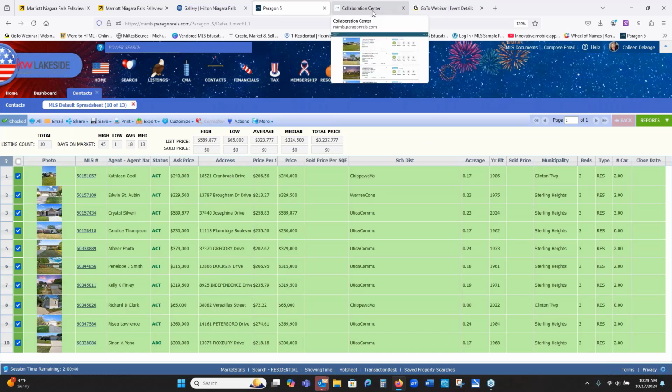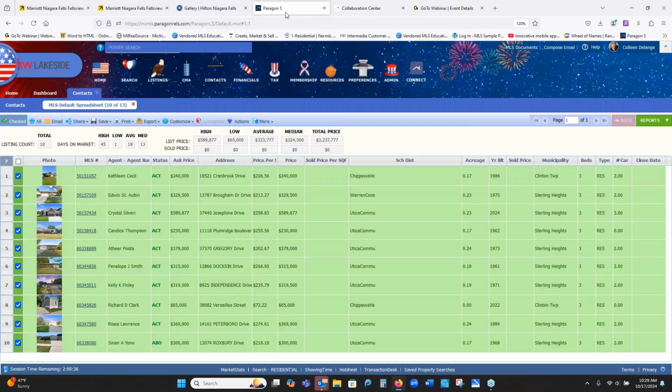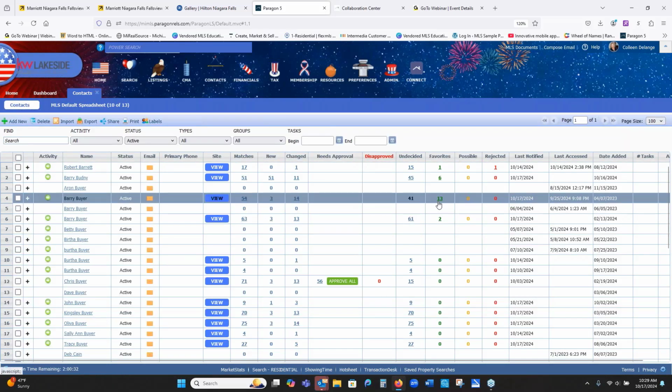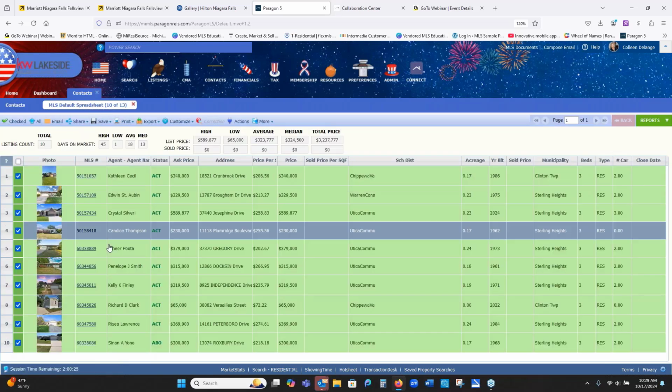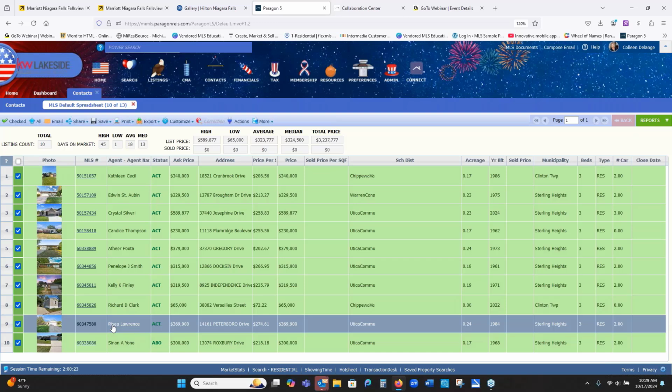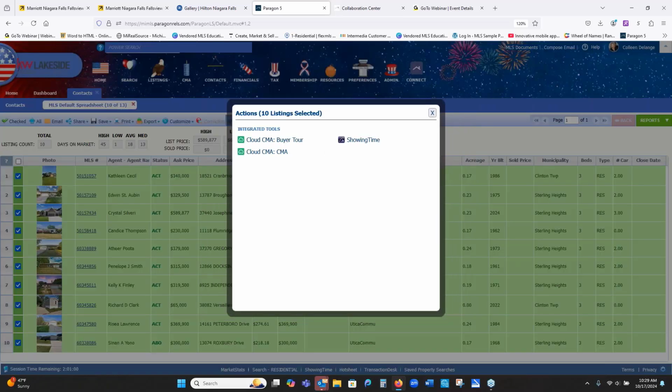So if you remember how we actually got here, they simply favorited those addresses. I then went into the contact record. I can see they favorited 13. I click on that number 13, and that now brings us to the 13 that we're going to schedule the showings on. So let's go ahead and do this. We're going to go up to what I call the easy button or the magic button, if you will. Right up here where this plug is, where it says actions, this is where you're starting.